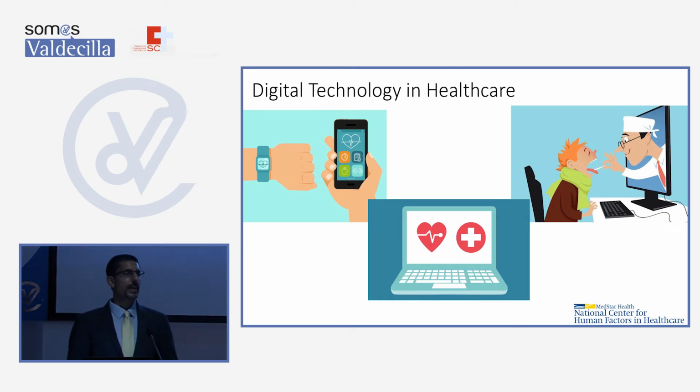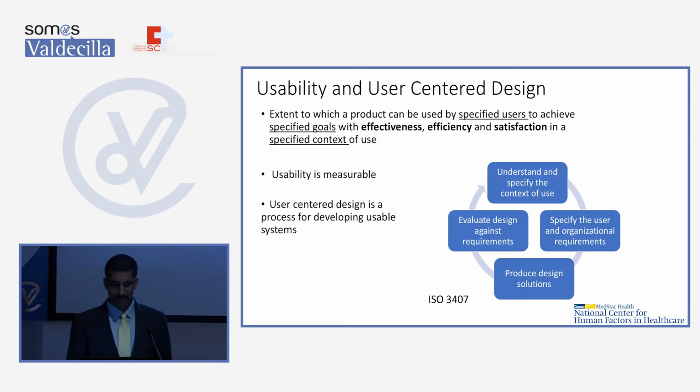So this problem is everywhere. And the problem is the technology, when it was designed, didn't include thinking about how doctors, how nurses, how other clinicians actually use the technology. So what we're seeing now in the United States is a huge number of safety problems because of the way the technology is designed. So how do we fix that?